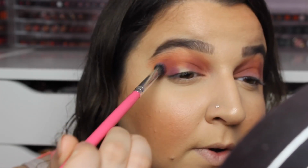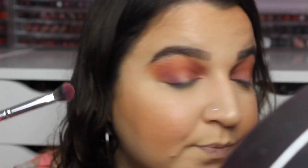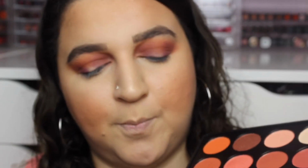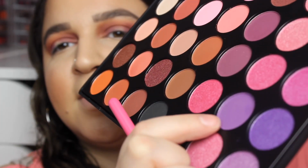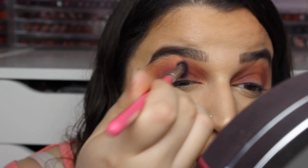I've kind of lost a bit of the purple at the edge here. Might have to build it up a bit more. And you know what? From the second from bottom row, I'm going to take this colour here and just blend it a bit in the inner bit of the halo, just so that when the bright colour's there, there's a bit more blended out. These are so pigmented. Okay, I like this shade better.